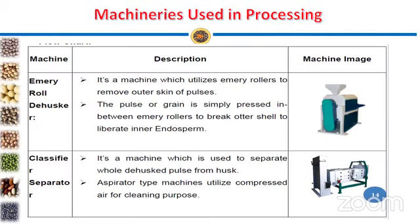Emery roll dehusker is a machine which utilizes an emery roll to remove the outer skin of the pulses. Suppose in the case of common bean, if you don't want the peel, you can remove the peel of the grain. Next is the classifier separator. This machine is used to separate whole dehusked pulse from the husk.